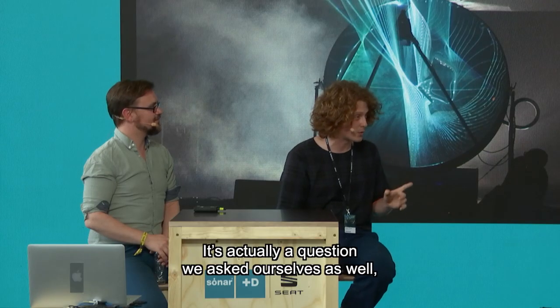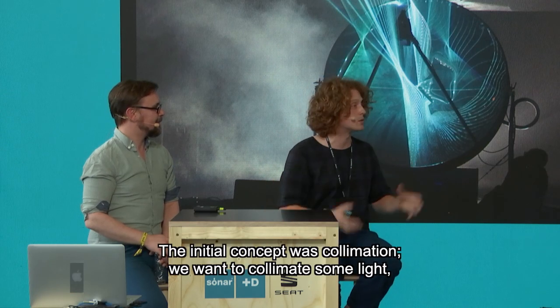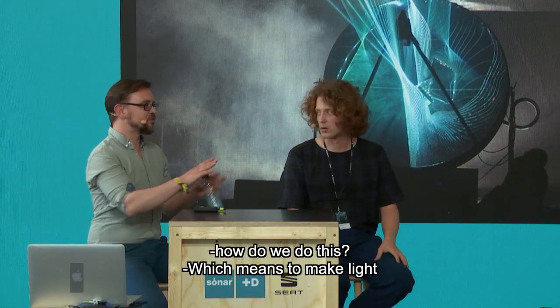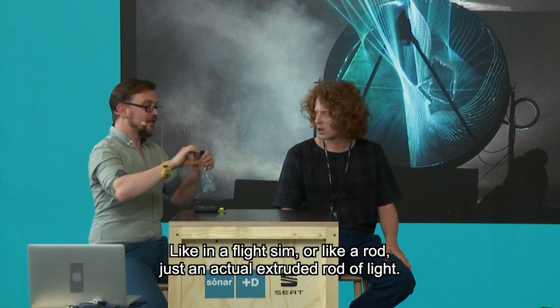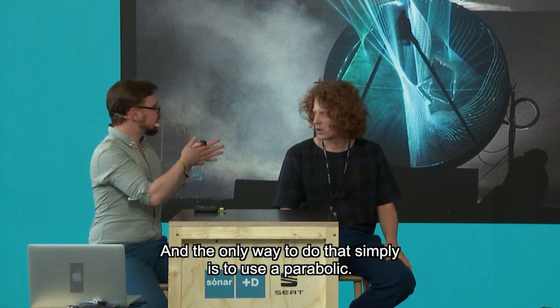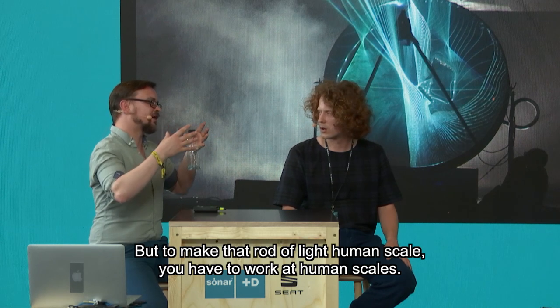This is actually a question we asked ourselves as well. Because I think the primary, the initial concept was collimation. We want to collimate some light. How do we do this? Which means to make light stop diverging and become parallel. Like an actual extruded rod of light. And the only way to do that simply is to use a parabolic. But to make that rod of light human scale, you have to work at human scales.